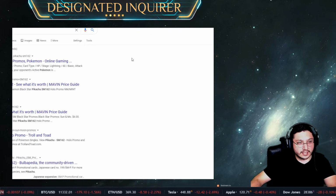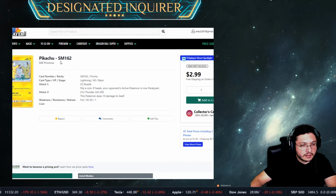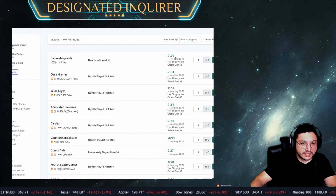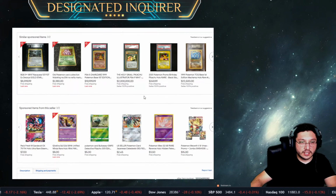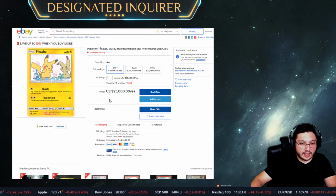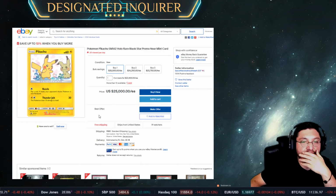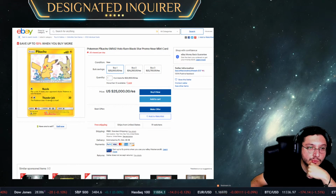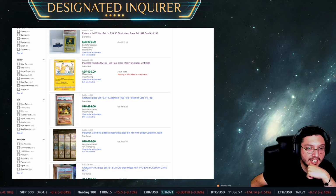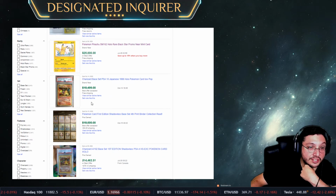That seems to be... this is not an expensive card. This is $1.30. Why would it be $25,000 each? This is highly suspect. 7 have been sold. I don't think this is what we think it is. This is very weird. It's calling a lot of attention to itself. I don't know what that is. It is not $25,000. Do not get this.